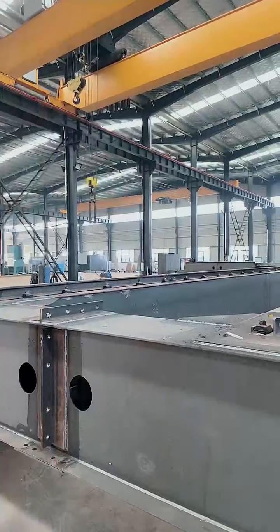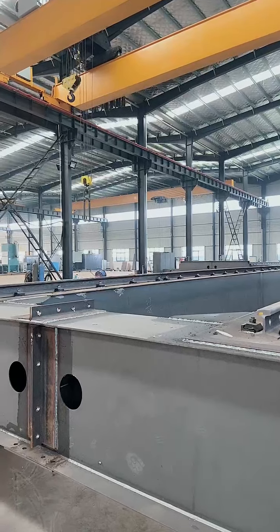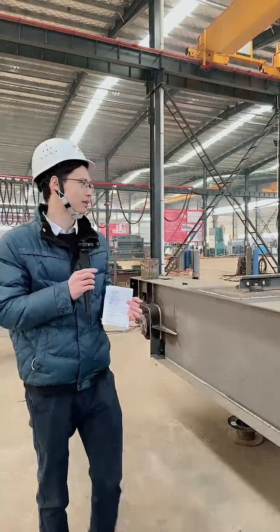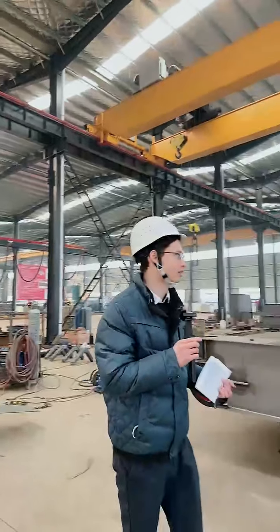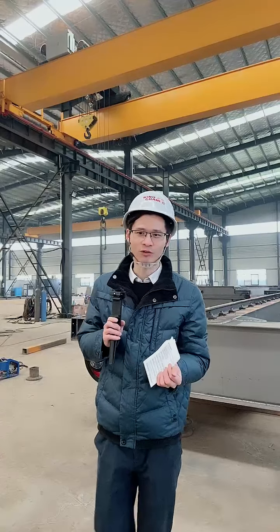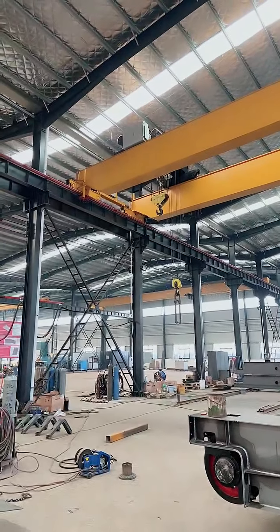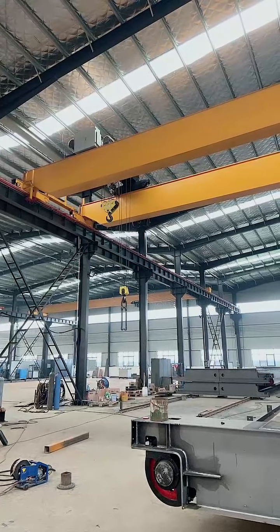This is also considering our customers. In many places you see it is a big crane, but we control each detail to provide you high quality cranes. And this crane is the European type crane, the main girder crane.